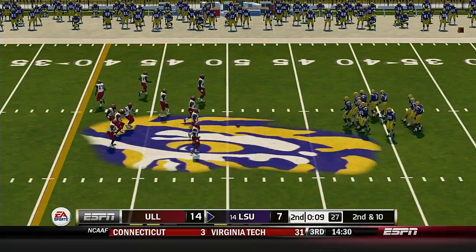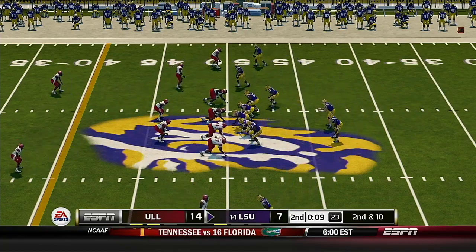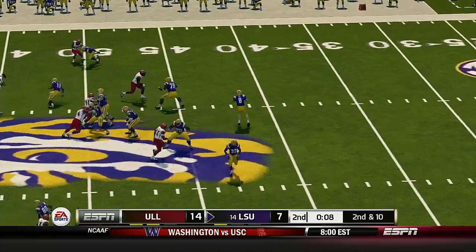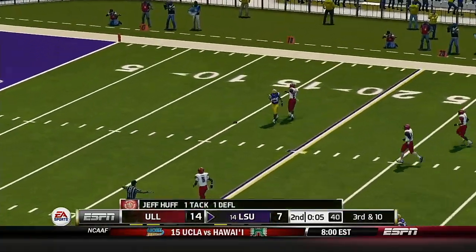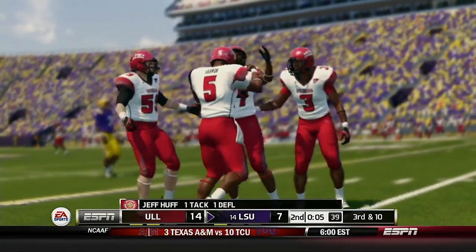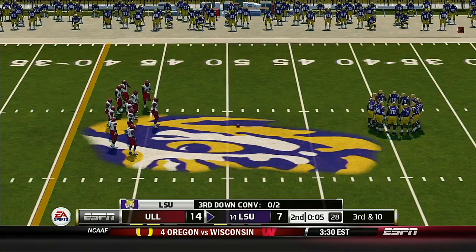That makes it second and 10. Ball on the 49. Going deep. Oh, he had a shot at the pick. It can be tough making a play on the ball sometimes, but that's probably a pick he should have made.